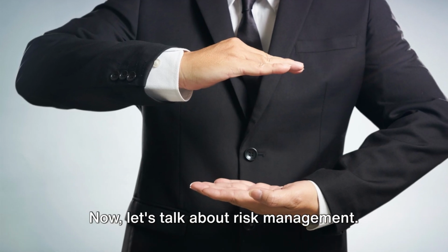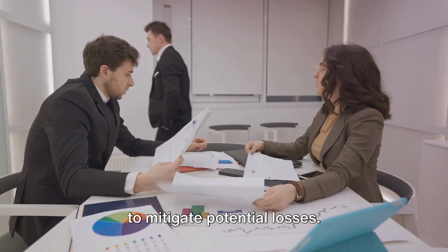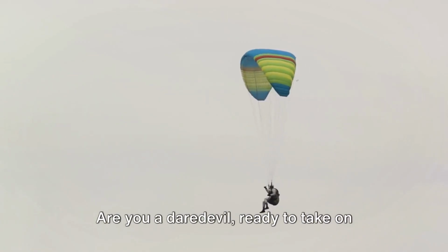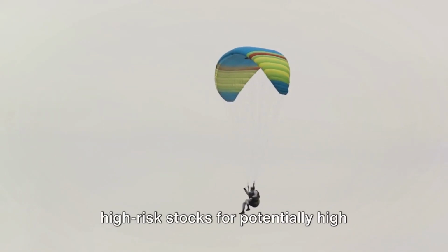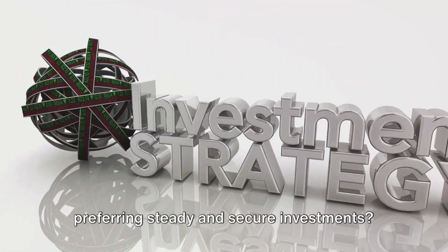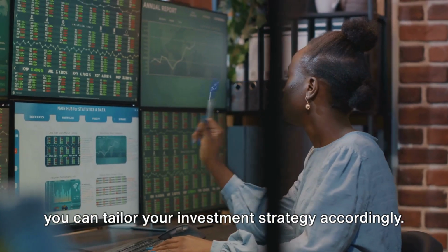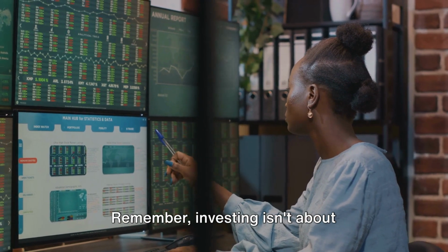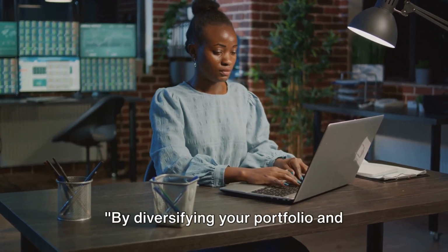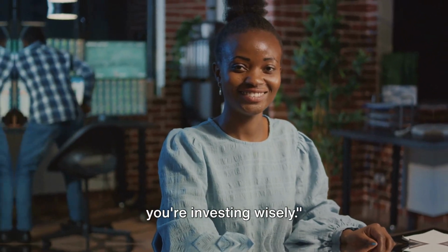Now let's talk about risk management. It's the art of making informed decisions to mitigate potential losses. The first step is to understand your risk tolerance. Are you a daredevil, ready to take on high-risk stocks for potentially high returns? Or are you more conservative, preferring steady and secure investments? Once you've assessed your risk tolerance, you can tailor your investment strategy accordingly. Remember, investing isn't about eliminating risk, but managing it. By diversifying your portfolio and managing risk, you're not just investing, you're investing wisely.